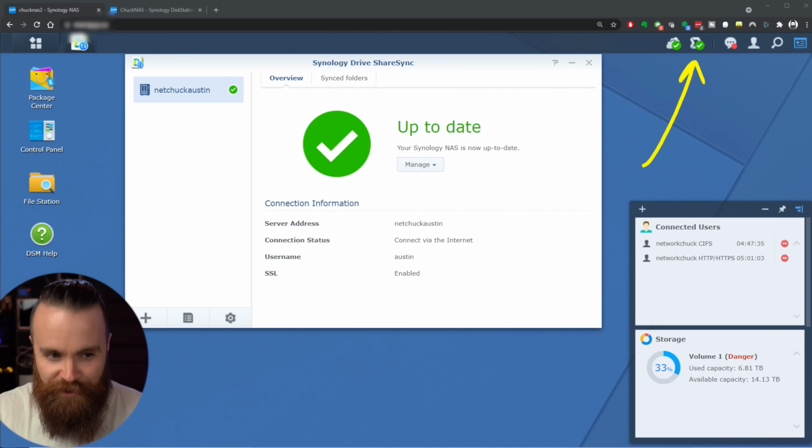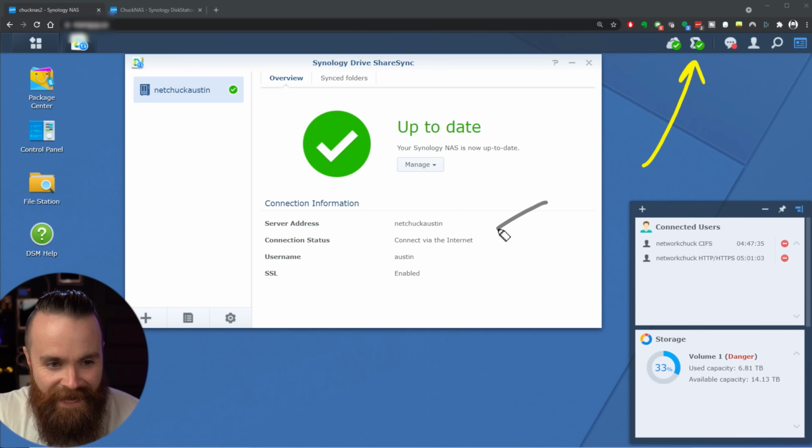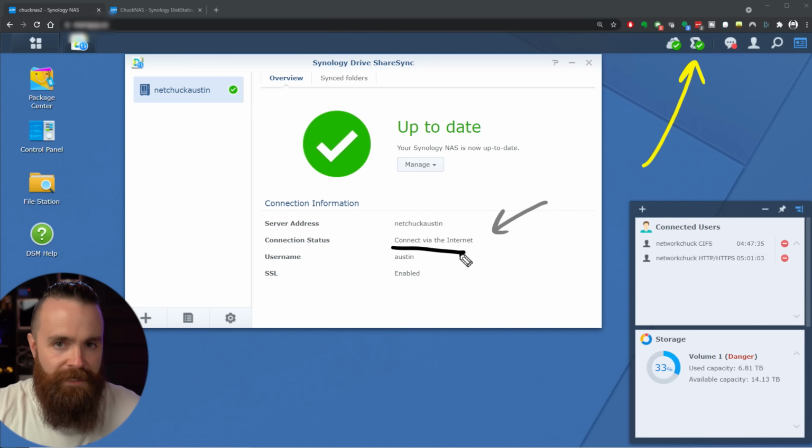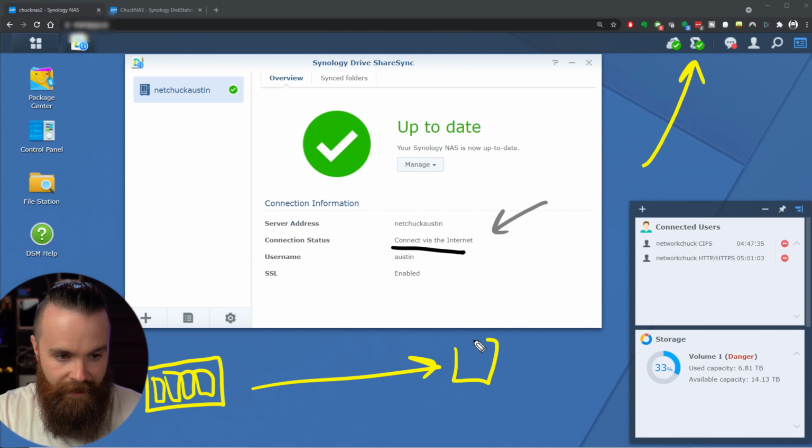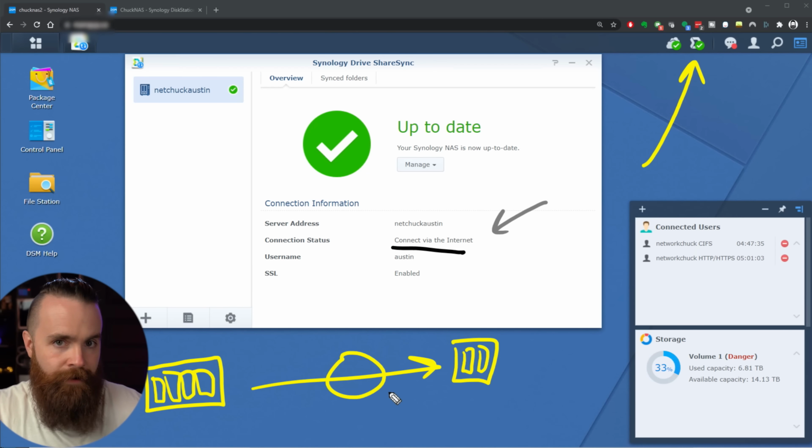Now, I want you to notice something real quick. Notice how it's connected. It's connected via the internet. So most of the time you might think, oh, well, I don't have a VPN connection between my friends' houses or maybe my business offices. You don't have to have that. Between my NAS here in my house and Austin's house, where he has a NAS, this is just the big bad wide internet. Nothing special. Now it is secure, but Synology handles all that for me, which is pretty freaking cool.